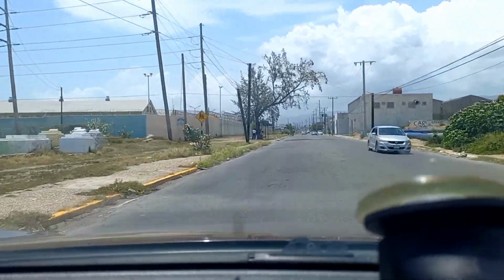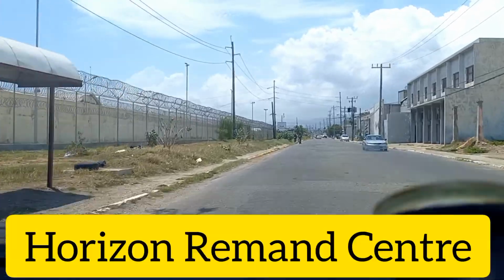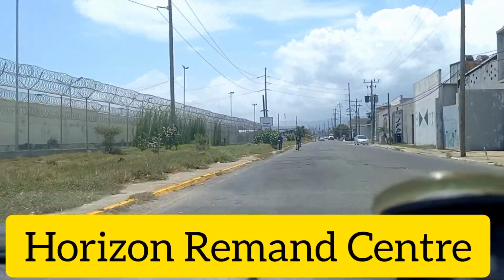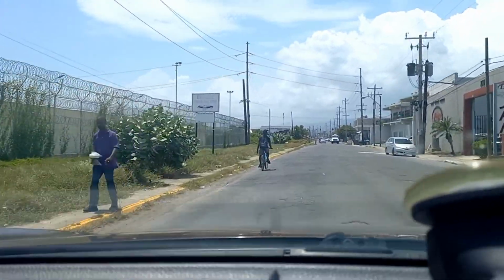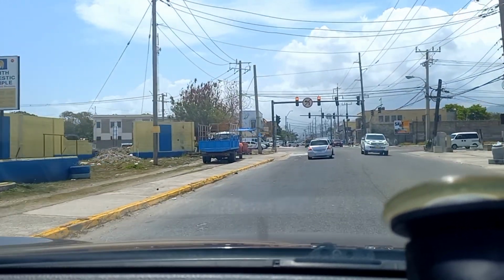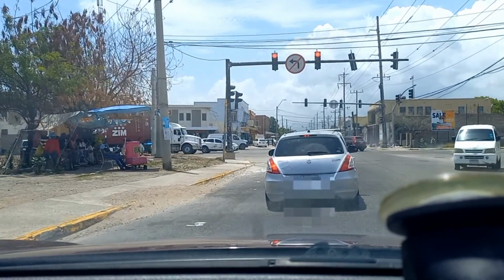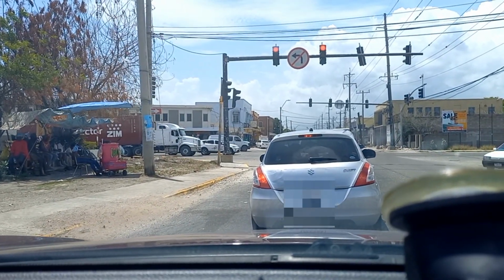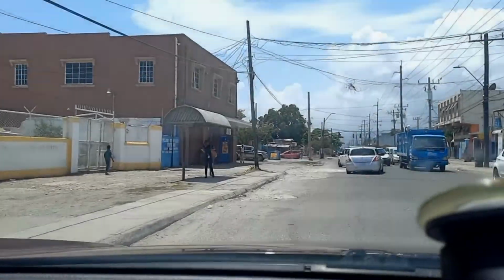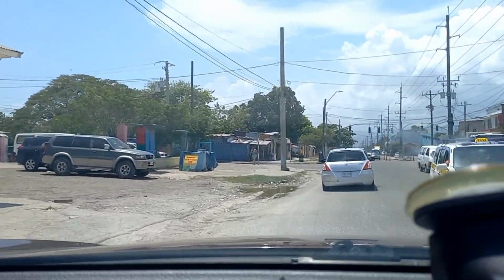We're about to pass one of the correctional facilities in Jamaica. It's called the Horizon Remand Center. So adult remand center, that means adults stay there. If you're wondering where I'm going, we're heading towards Waltham Park Road. If you have not seen these parts in a while, go ahead and enjoy.